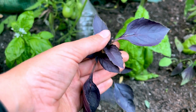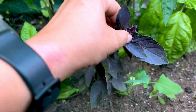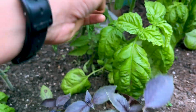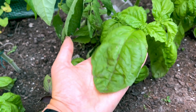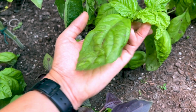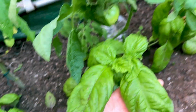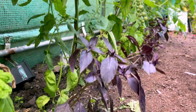Underneath the tomatoes I've got lots of basil. That's the purple basil there. Oh, that one's just about to flower, so I'm going to nip that out. And then this one, the enormous leafed basil. Honestly, I can't get over the size. I really need to make some pesto with this, because it's going to make a big batch, that's for sure. And I've got quite a few of these plants all the way down under here, look.